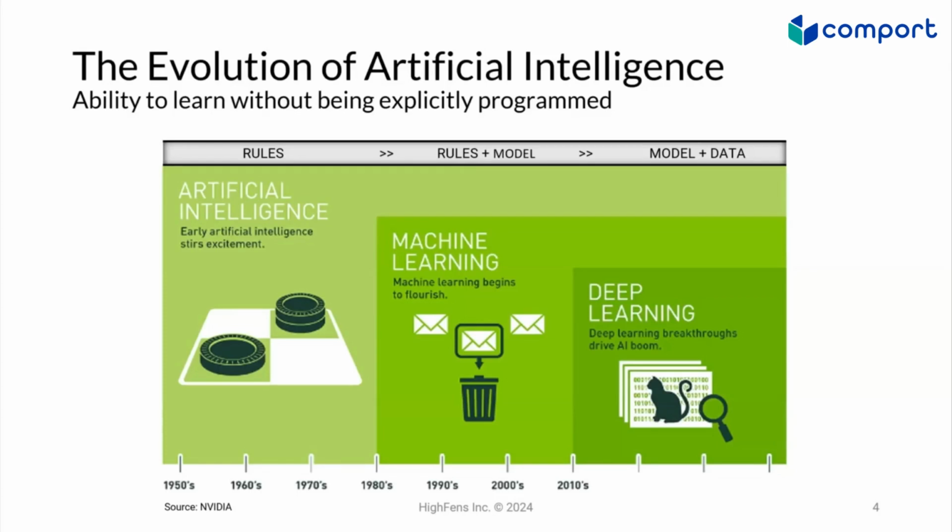So what's then machine learning? Well, machine learning is really the ability to learn without being explicitly programmed. So really, what does that mean? It really means that now that we have access to data, we're trying to integrate data into our process and have the data decide some of the decisions that have to be made. And if you then compare that with deep learning, there's almost no programming going on in the background. Everything is all about the data.